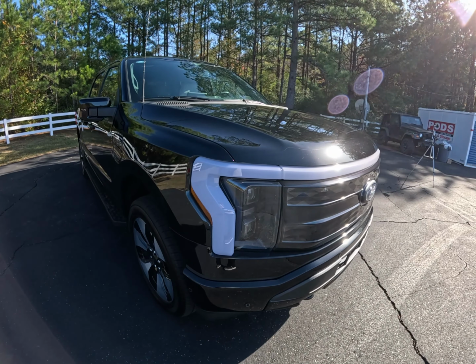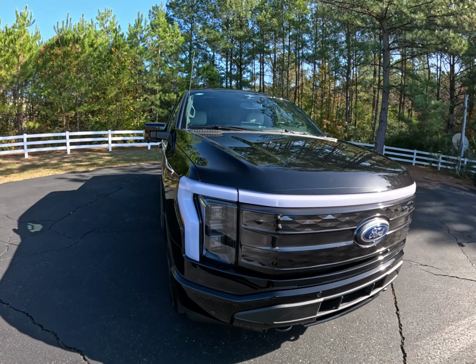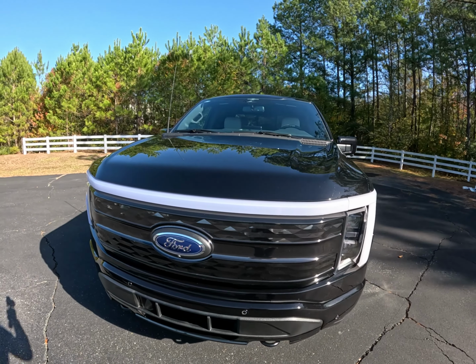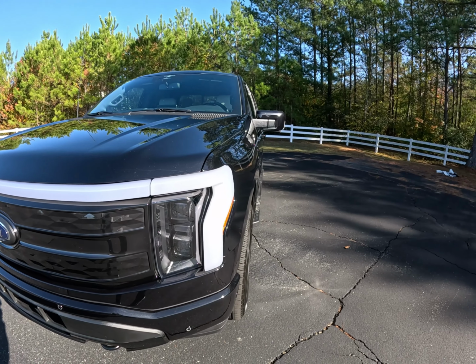But you will see on the front a daytime running light that stretches all the way across the front of the grille, and it goes to the other side. That's your first giveaway, and it actually looks pretty cool at night.